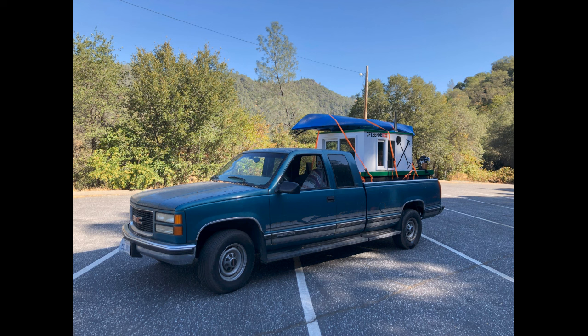I had a great time camping at Lake Clementine. I hope you join me on the next adventure with this boat.